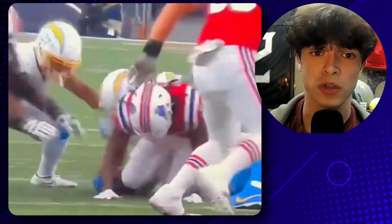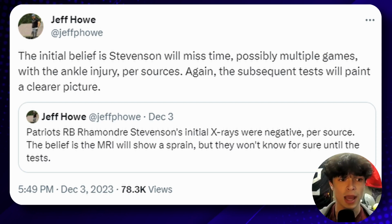It's been causing injuries all year long, and unfortunately, Ramondre Stevenson has suffered one of those injuries, and he's going to be out for multiple games per Jeff Howe of The Athletic. At least it's likely he's going to be. And especially this week, because it's Thursday Night Football, I expect him to definitely be out this week, if not more. And that makes Zeke Elliott an automatic RB2 play.